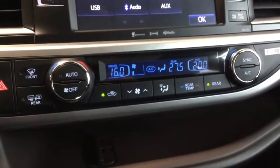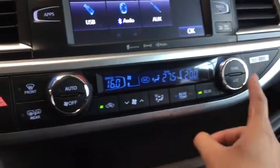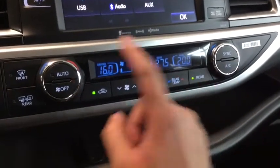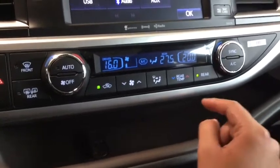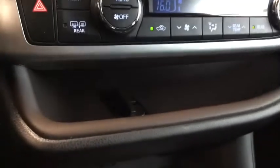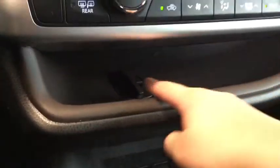So you have that digital monitor where you can set a different temperature for your driver, your passenger, and your rear passengers. You can choose to sync them all together. You also do have your electronic automatic climate control and that air conditioning. Your rear passengers have a climate control panel on the back of your center console, so they can ensure that they are nice and comfortable too.